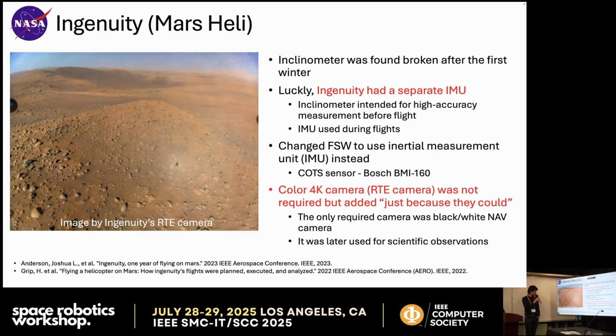Another adaptation that Ingenuity did: it has two cameras, right? One is for navigation, and that was required. And some people in the mission insisted on having another camera, a 4K color camera, even though it was not part of the requirements. If you have seen the beautiful aerial pictures from Ingenuity, they were from that 4K camera. Because of that, number one, we could have these great pictures from the Martian sky, and number two, we used the camera for some science, right?